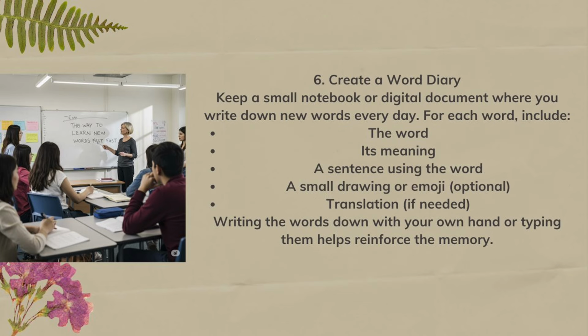6. Create a word diary. Keep a small notebook or digital document where you write down new words every day. For each word, include the word, its meaning, a sentence using the word, a small drawing or emoji, and an optional translation, if needed. Writing the words down with your own hand or typing them helps reinforce the memory.